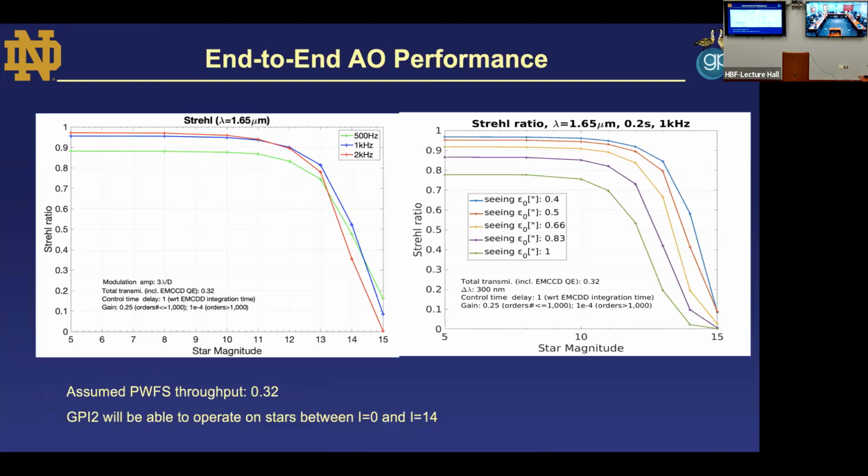Simulations of the AO system, assuming a throughput of 0.32 or 32%, show the system should be able to operate all the way out to 13th magnitude while gracefully degrading out to 14th, and may even operate out to 15th magnitude while achieving a relatively high Strehl in different seeing environments, and being able to operate at 2 kilohertz through almost its entire range without us having to change speeds of the system.